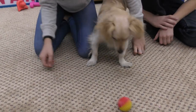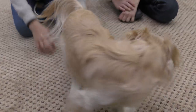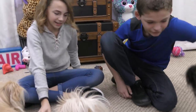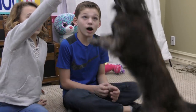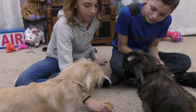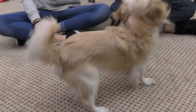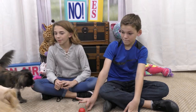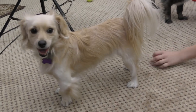Ready? Go get it. No, now that I have the attention, I'm not going to do it. Hershey, do you want it? Yes. What is this? Jump for it. You gotta get it. Harley really likes it. Hershey's scared of it. It's an all right product. Our dogs aren't too interested. Harley kind of likes it, but I think he likes the ball more.